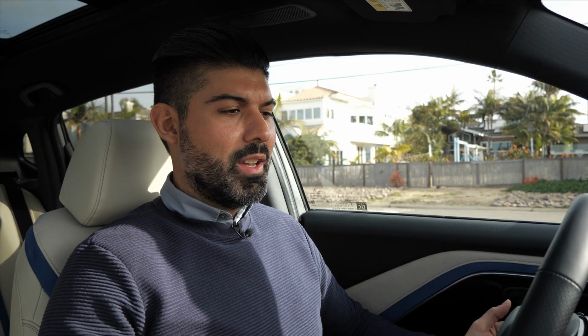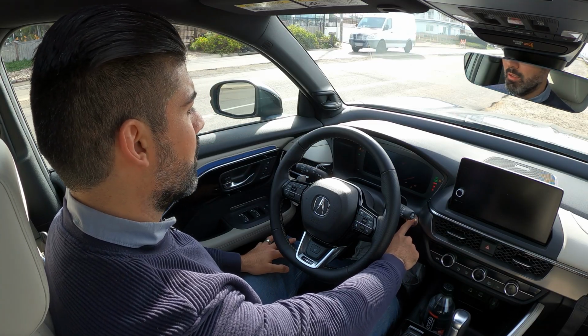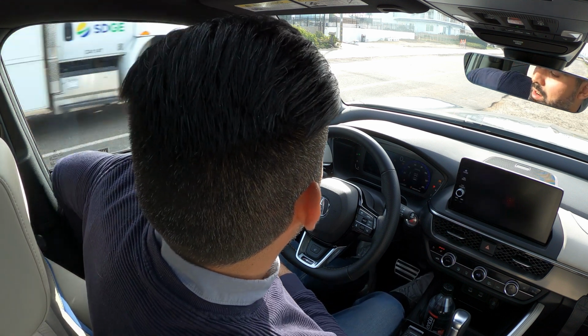All right, now behind the wheel of the ADX, let's go ahead and turn this thing on and take it for a spin. Foot on the brake. Start stop is up here on the dash to the right of the steering wheel. Some of the sounds at startup.